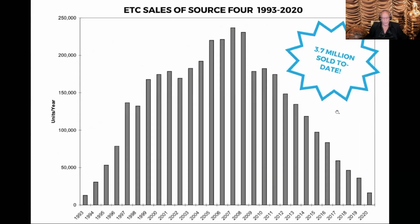This is a graph of the sales of Source 4. It did become the most successful entertainment lighting fixture ever. Sales of 240,000 in 2007. Sales began to decline after that because of the introduction of the Source 4 LED fixtures, although even those LED fixtures used the lenses and lens tube and had some of the same look as the Source 4. There were an amazing 3.7 million fixtures sold as of this date. And that's it.